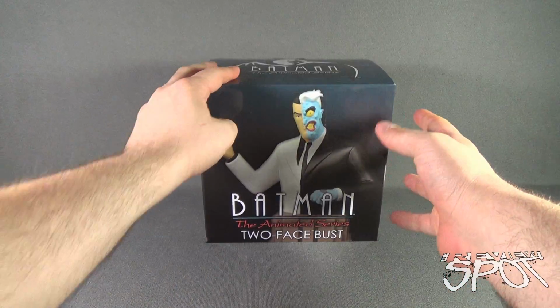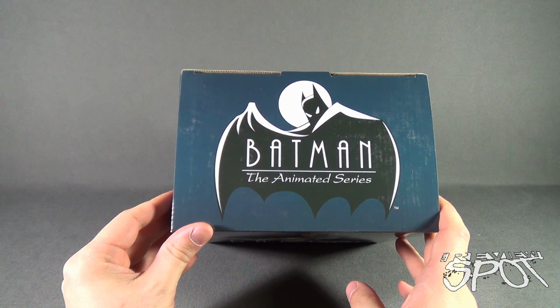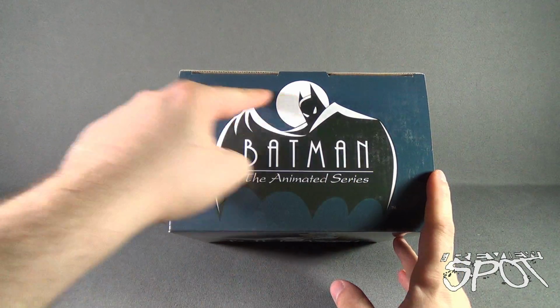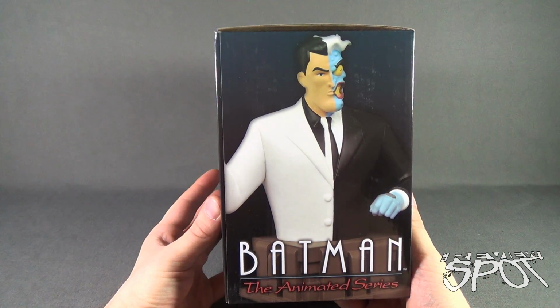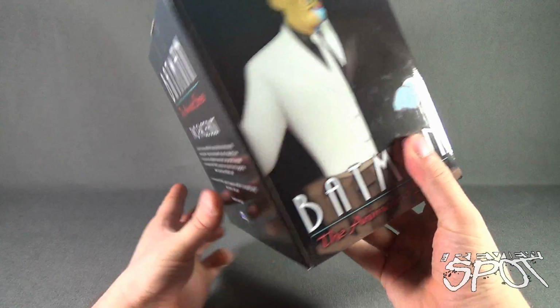The rest of your box, the top shows Batman the Animated Series. I love this classic logo. It's one of my personal favorites. It gives you a side profile or one of the other angled photos of the statue itself.